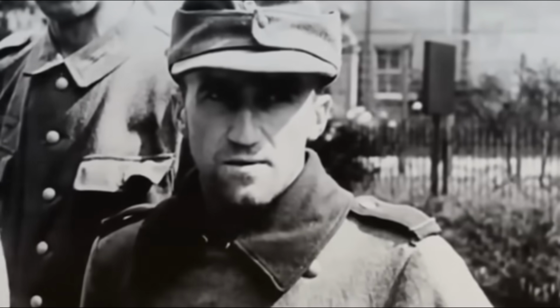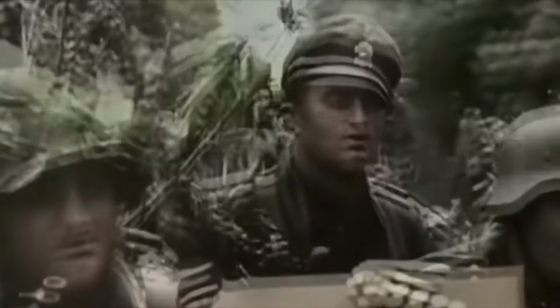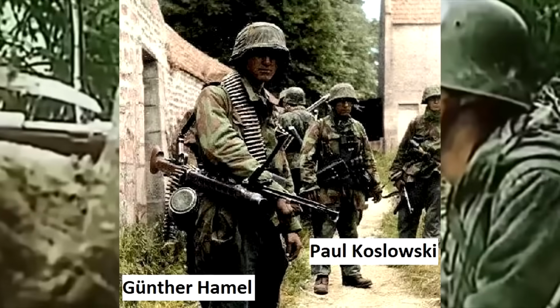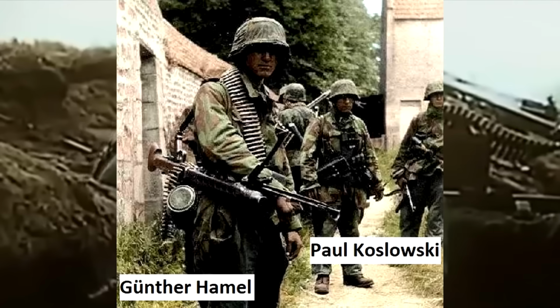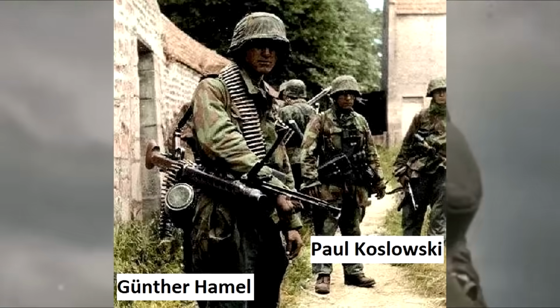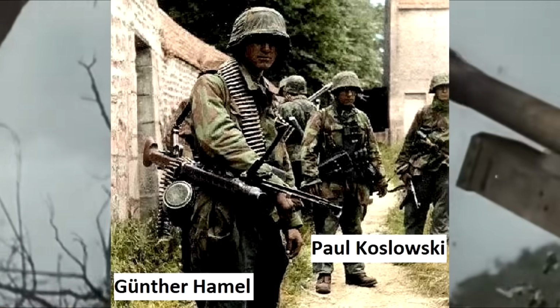However, his companion Klaus was not as lucky as him and died in combat in Normandy on June 26th, trying to contain Operation Epsom. In the second photograph, taken focusing on the same angle of the alley, we can see 1st Class Gunther Hamel and 2nd Sergeant Paul Kozlowski, belonging to the 25th Regiment of the Hitlerjugend Division. Again, the soldier Gunther Hamel that we see in the foreground carries an MG-42 machine gun.